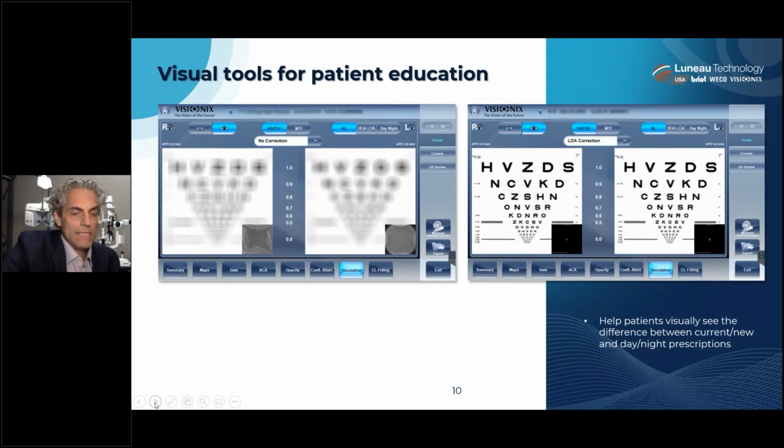So some other things that it does that are helpful for patient education. It shows a simulation of what their vision looks like uncorrected versus corrected. It shows us what the lower order aberrations do to our vision. It shows how we can correct that with proper prescription. It shows what we do with that in regards to refractive error. So it just gives so much information that we can distill down and show to our patients.